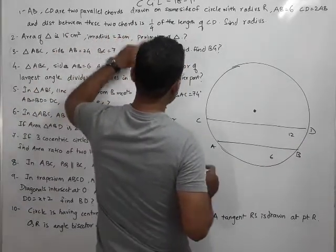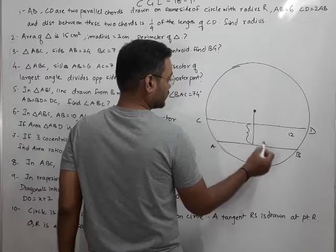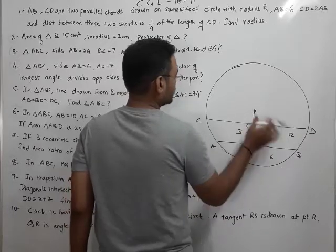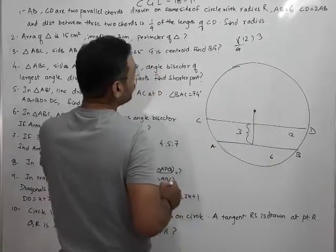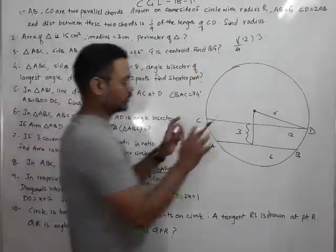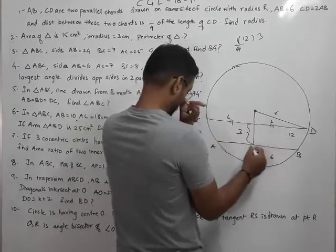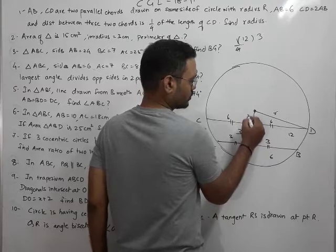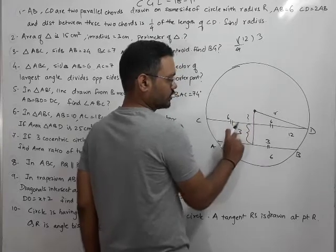The distance between these 2 chords is 1/4 of the length of CD. The distance between these two is given as 3, which is 1/4 of CD, because CD is 12, so 1/4 will be 3. Now we have to find the radius. Very simple logic, no rocket science to this. Since CD is 12, this is going to be 6 and 6, and this is going to be 3 and 3. If you want to know the radius, you need to know this. How will we find this? This will be done by this minus this, which is given as 3.